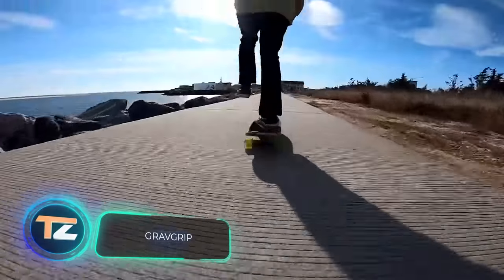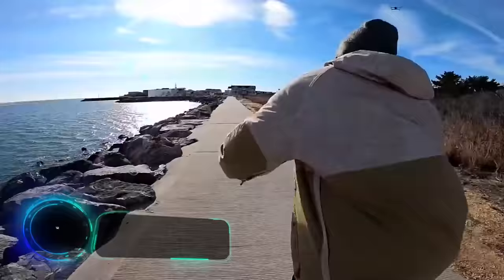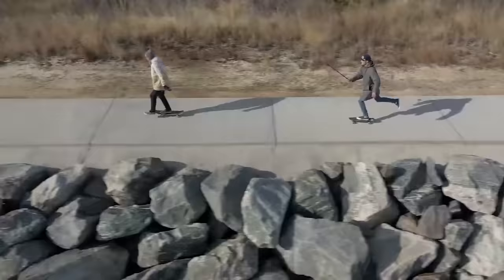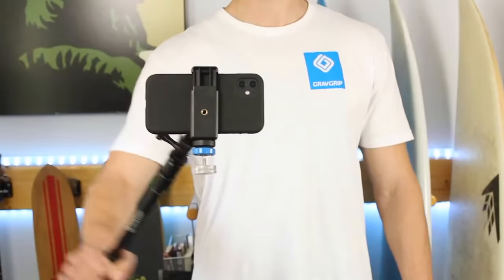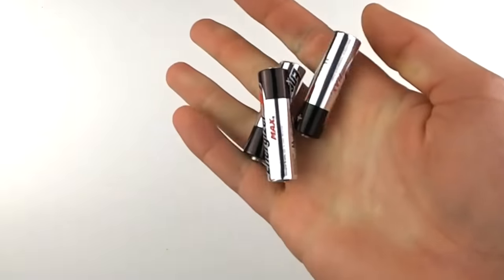GravGrip. We bet that at least once in your life you've asked yourself the following question. How do people manage to shoot such beautiful, smooth videos? While some people create quality content, others suffer from shaky hands, although the problem can easily be fixed with the right equipment. For example, with GravGrip, a hydraulic camera stabilizer.